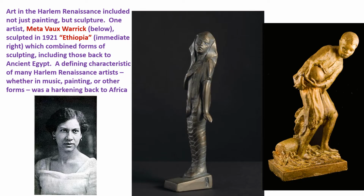Art in the Harlem Renaissance included not just painting, but sculpture. One artist, Meta Warwick, and you can see her on the bottom left there, sculpted Ethiopia in 1921, which is on the immediate right there. And that combined forms of sculpting, including those back to ancient Egypt. You can see it in the bottom of that sculpture there. A defining characteristic of many Harlem Renaissance artists, whether in music, painting, or other forms, was a hearkening back to Africa.